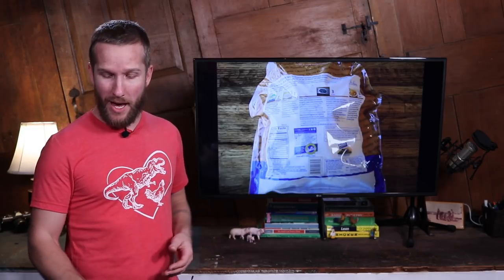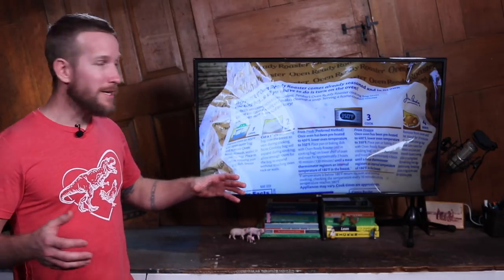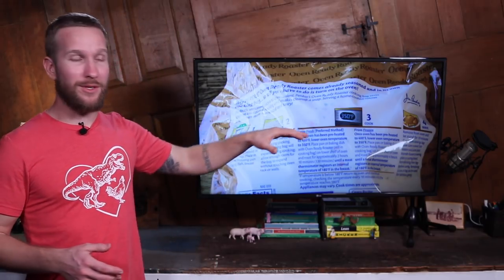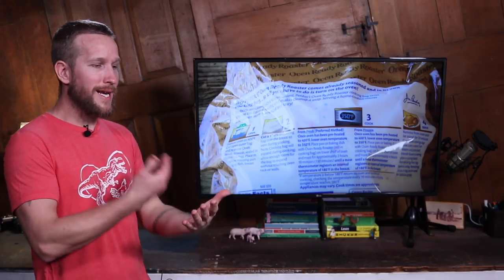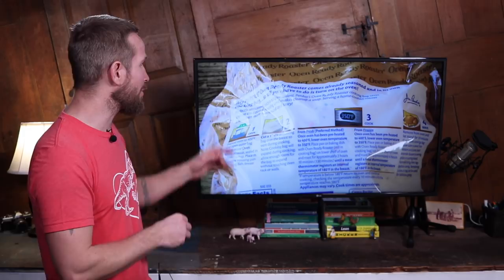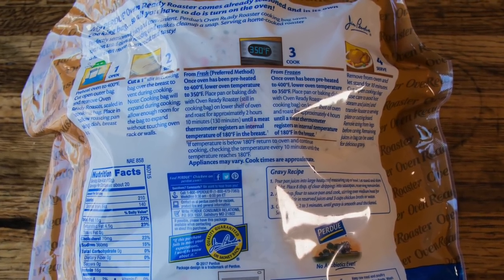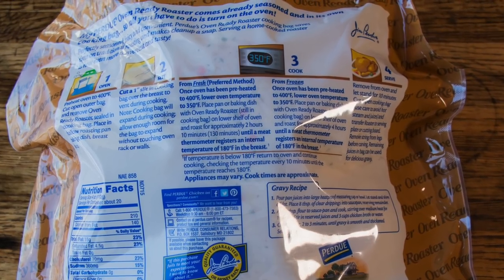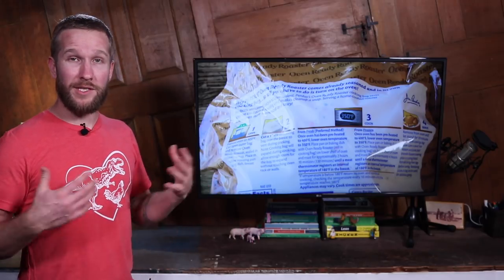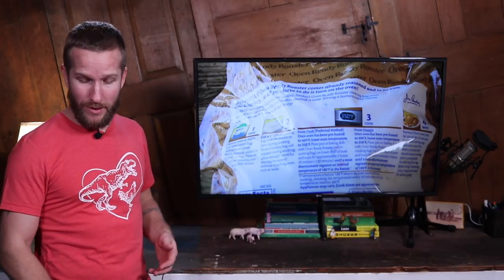So now we're going to move over to the back. At the very top, they're reiterating how great your life is going to be when you have this chicken. "My Perdue," and they say "my Perdue oven roaster," like you're owning it, like you're reading it to yourself. There's a voice in your head when you read stuff and you're hearing yourself say "my Perdue oven roaster comes already seasoned with its own cooking bag. So all you have to do is turn on the oven." So they're making the claim that it's very easy. They've made it convenient for you. They're selling convenience as a thing. And for people who don't have a lot of time to cook, this is wonderful.